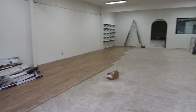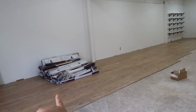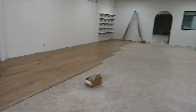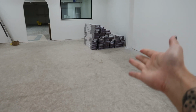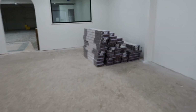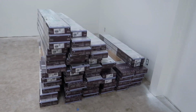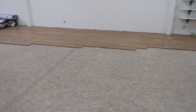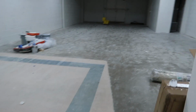So as you can see, the floor is not completely finished. They ran into an issue because they ran out of flooring, so they had to order more. And after a week of delay, we finally received the rest of the flooring. So I'm hoping that they can come in today and finish this. That might be asking a lot, but they just need to finish all of the flooring out here. They are not doing any flooring in the back. It's gonna remain this way.